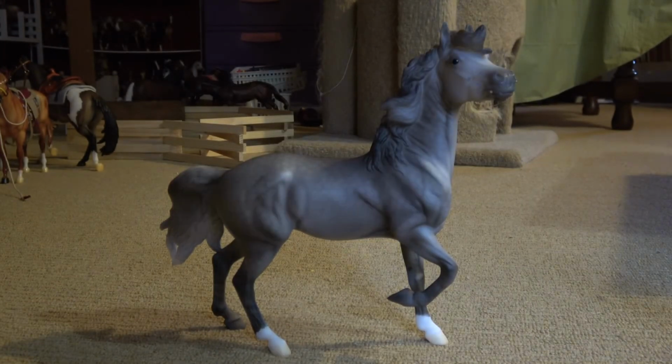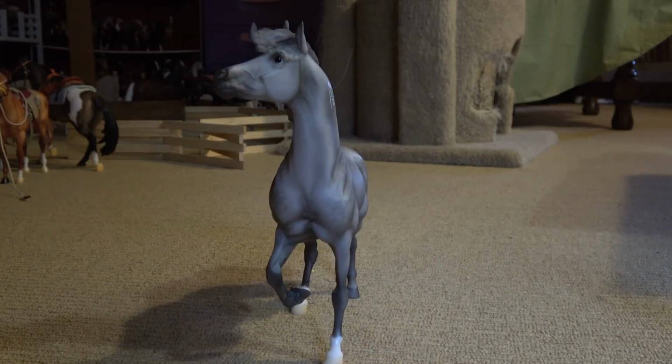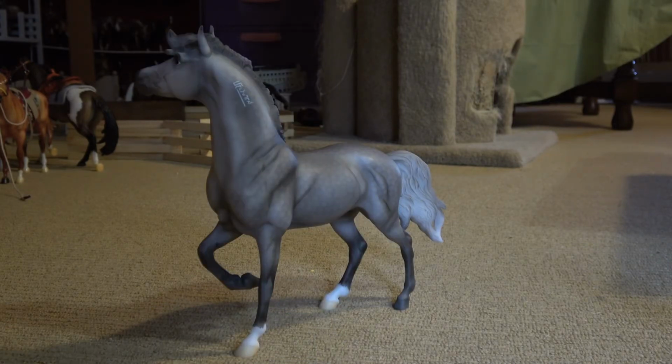Next up is Hywin. Hywin's very pretty. Once again, I really like her mold. I absolutely adore it. In my opinion, Breyer does a lot of gray horses, so she's almost kind of bland looking. I'm not saying they should have changed her in any way, but I'm just so used to Breyer making gray horses because everybody loves gray horses and white horses. So, like, Breyer just keeps making them.